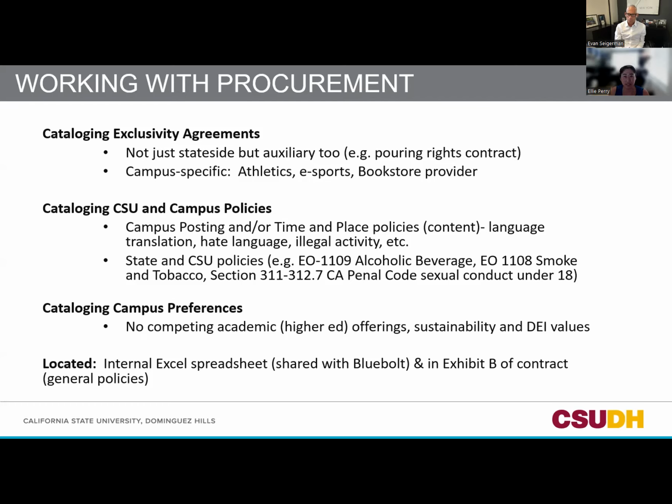On top of that, you as a campus also have an opportunity to express your preferences, right? For our particular campus, even though there wasn't a rule or a policy about this, we just had an internal preference for not advertising other higher ed institutions, because obviously we don't want to compete against ourselves in terms of saying, hey, don't come to Dominguez Hills, go to Long Beach, right? We wanted to avoid that conflict of interest. So we made that part of the agreement as well.